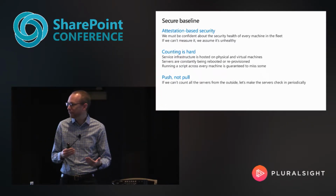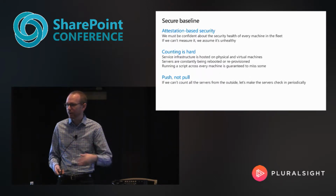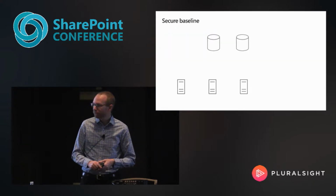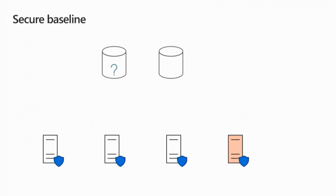So we turned it on its head, and we decided we're going to have each machine push its state to us. And then from there, we can aggregate it, store it in a search index, and do queries on it. So let me show you how this works. So I've got 4 machines here. One of them's unhealthy, and I've deployed a little agent that we call the inventory agent to each machine. And I'm going to push down questions from a cloud service that each of these machines is going to answer every hour. And these are questions like, is anti-malware running on your machine? How old are your anti-malware signatures? Do you have our required security and telemetry services? Are critical registry keys set the way that we expect them to?